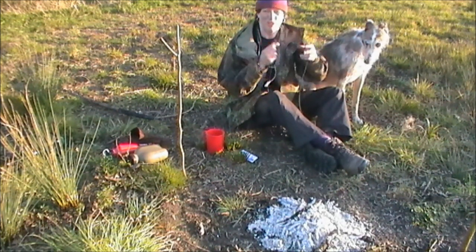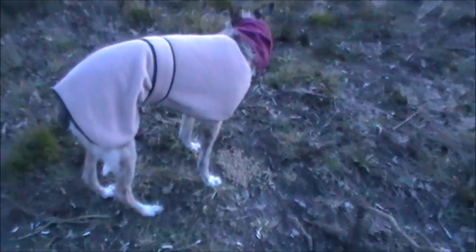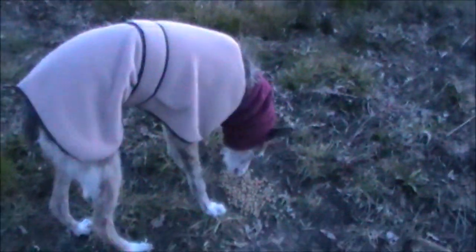It's a bowline, but wrong. I'll keep practicing. Well, my dog's having her supper now. She's got her coat on and her snood to keep her warm. I've done a bit of chopping of logs. That should keep me going till bedtime.